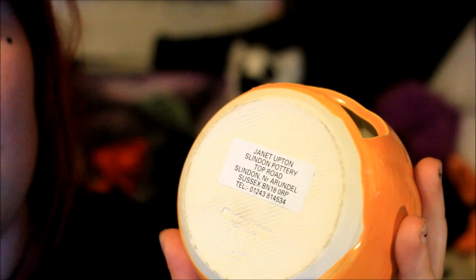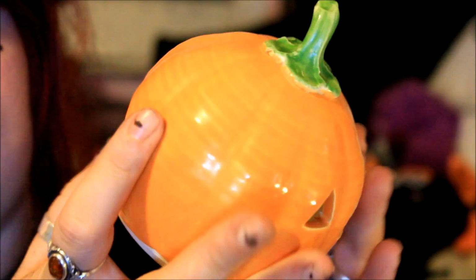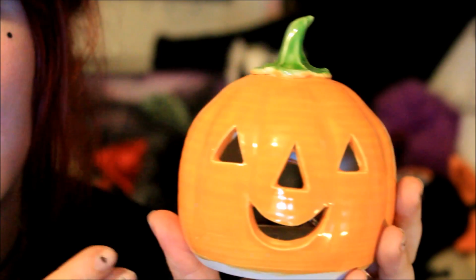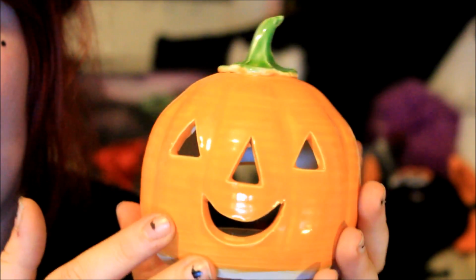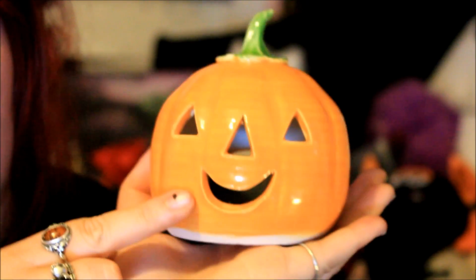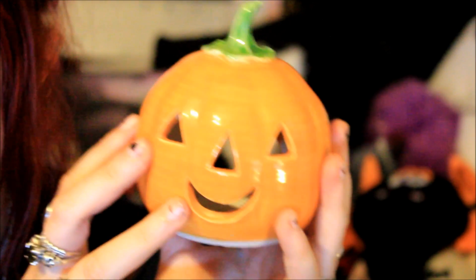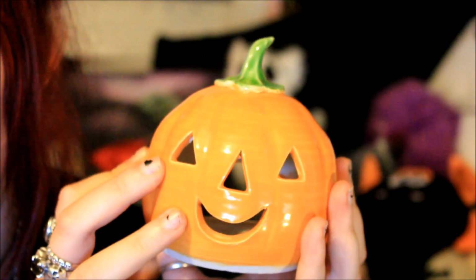He has a white bottom and on his bottom it says from Slindon Pottery. I'm not quite sure where this is, but it sounds pretty fancy and I'm sure this probably costs quite a lot to buy new. Usually I like my pumpkins to have a little bit more of a scary jagged smile to them, but this guy's pretty happy and pretty cute, and I haven't got a pumpkin that looks this pleased. I'm really pleased with this and it goes fantastically with my pumpkin collection.